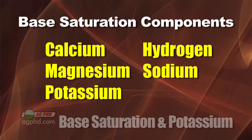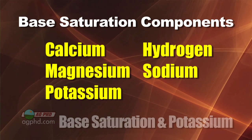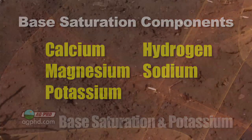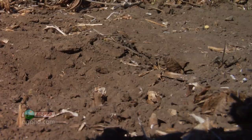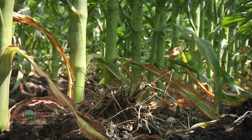And the other nutrients that I'm talking about are calcium, magnesium, hydrogen, and sodium. So in other words, in a lot of our soils, for example, we have so much calcium, we have so much magnesium that if we have what I would consider an average amount of potassium, it's not in ratio, it's not enough, and we end up short.